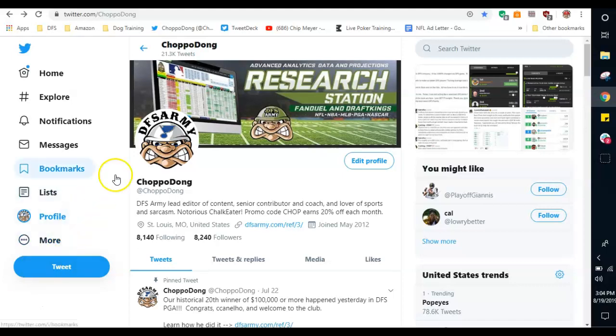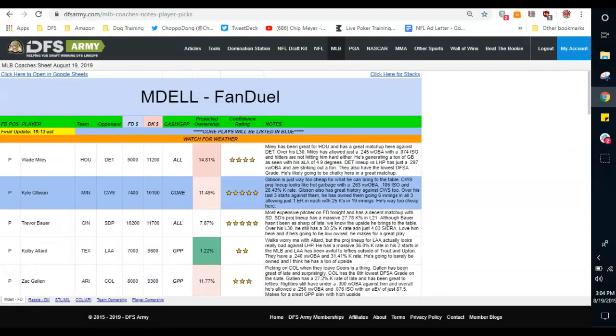So the first thing that I would dive into is I would go looking at the coach's notes, and if I'm playing on FanDuel today, I would use Matt's sheet, and I automatically see Kyle Gibson as a core play and a 5-star play. I mean, if I wanted to use Wade Miley, I could for 9,000. If I wanted to use Trevor Bauer, I could for 10,200. But I see this 7,400, and I can automatically see why he likes Kyle Gibson. That is way too cheap for the matchup going up against the Chicago White Sox, and Kyle Gibson's been pretty good most of the year.